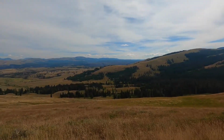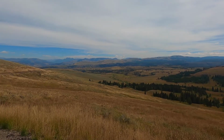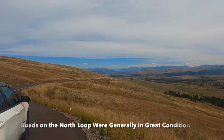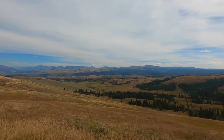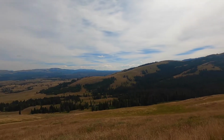And here's another view from the north loop on the way to Tower Falls, and then on over to Mammoth. And it's just so expansive. I mean, just wide open spaces.